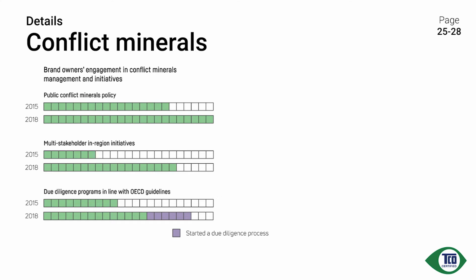So this, we believe, was also a great achievement on the conflict mineral area. And please read more about it in the report. In this presentation that you can find on our website, I think it will be sent to you even afterwards. You can see the page numbers, but the conflict mineral chapter is page 25 to 28 in the report.